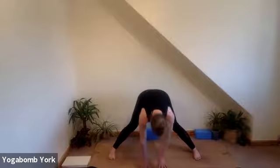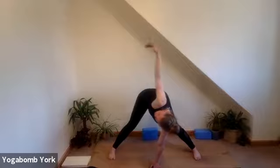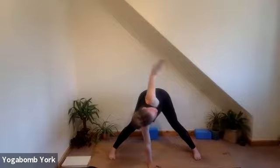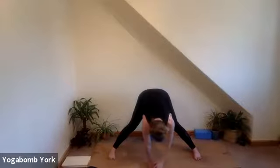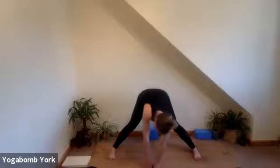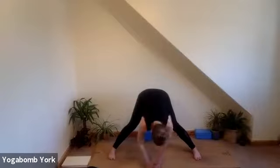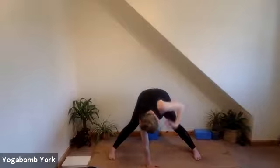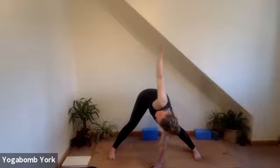Then we'll find some length through the back, plant the left hand and inhale the right arm up overhead. Exhale, release the right hand and inhale, lift the left arm overhead. So just continuing in time to your own breath. Exhaling, releasing the hand. Inhale, lifting it up. Don't worry about where you need to look. Just trying to find movement here in the upper back, in the thoracic spine. Breathing nice and deeply.